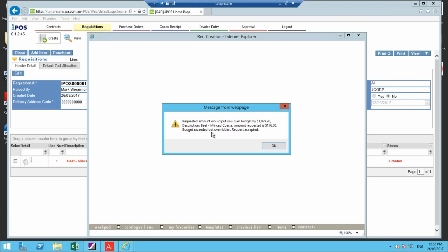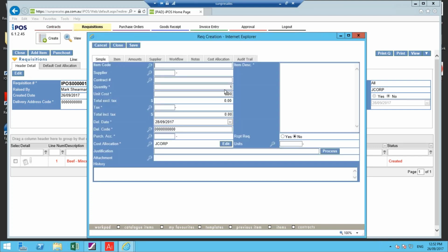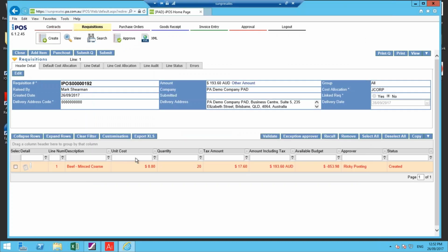Now, in this case, we can override it, but we can set it as a fatal error. If it's fatal, they would have to stop and either change the item, change the cost allocation, or go and give themselves some more budget, any of the normal things to help going through. So we're going to proceed, click OK. Now immediately the screen clears out. You can see in the background, I'll just close this for a second, it's starting to accumulate the data, the requisition, the lines against this requisition amounts. You can see it's in red, a bit of visual awareness that it's an over budget item. When we do other lines, they'll become a different color.